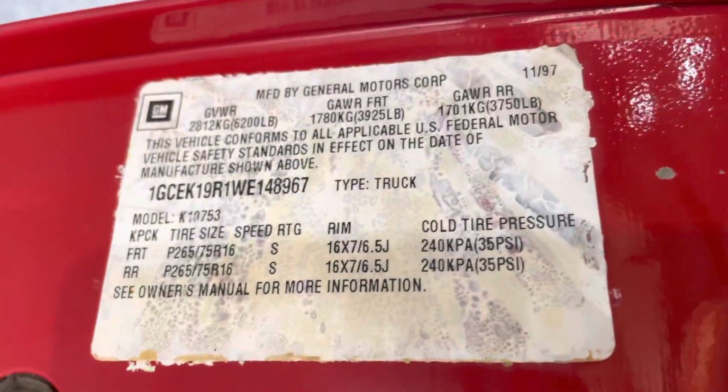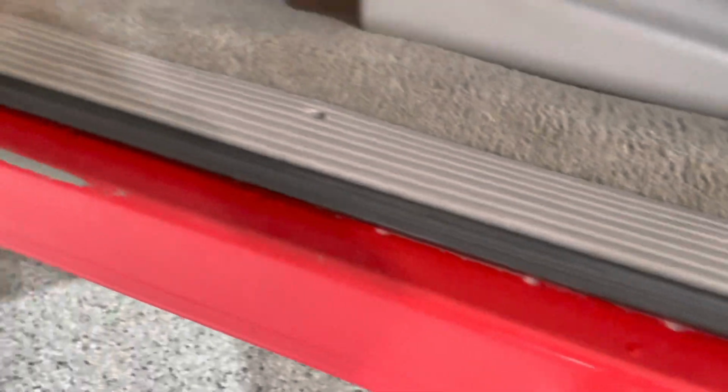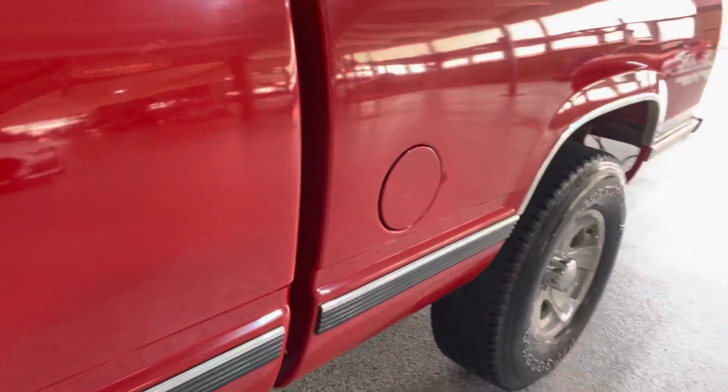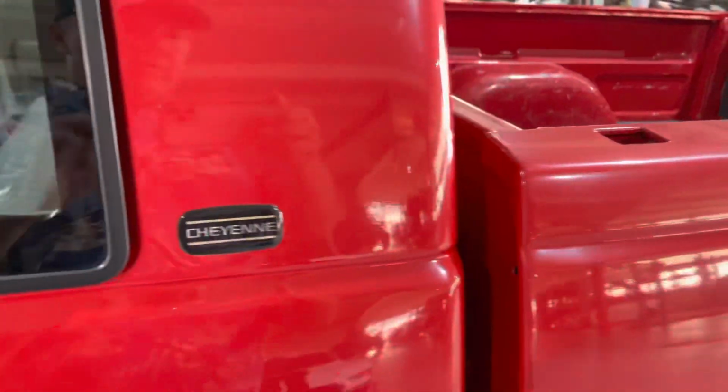There's the VIN tag. And inside the jambs, no rust, very little wear even, step through. We'll get to the interior here in a little bit. I'll go ahead and go down the truck. Door closes nice and tight, Cheyenne trim level.